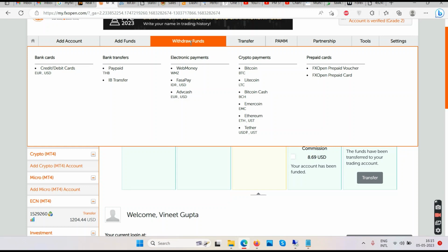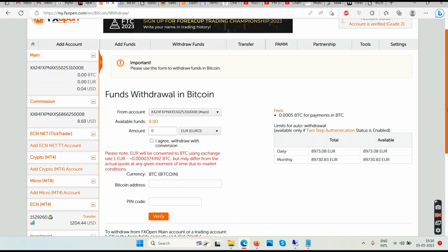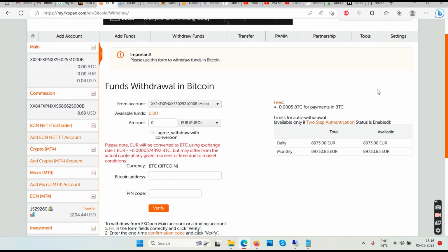You will see everything right now, because if I click on Bitcoins here, then this broker also has fees which I don't like. It has deposit fees and withdraw fees. You can see the fees here. It's 0.0005 Bitcoins for withdrawals. This is a good broker. There's no problem with this broker. It's an awesome broker. The only problem is there are fees.